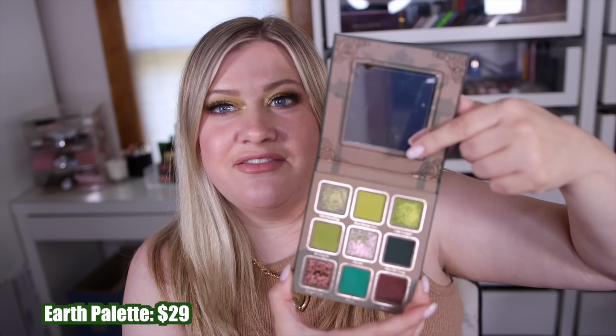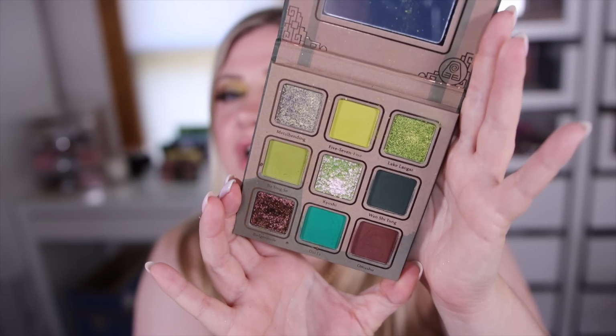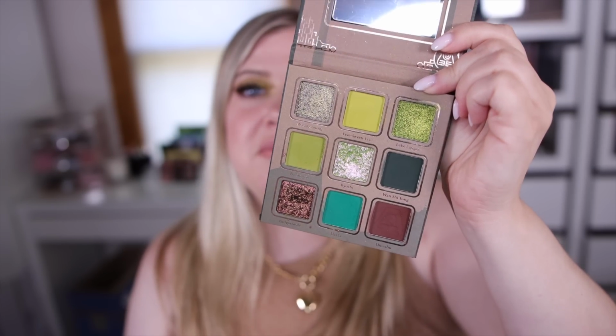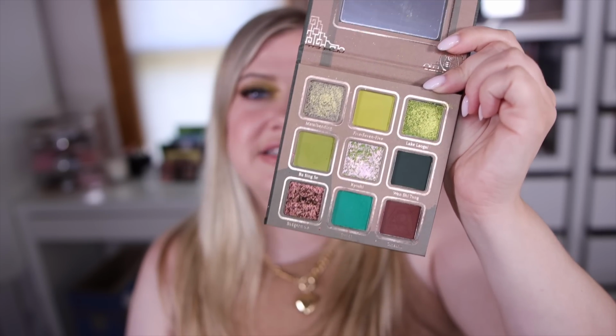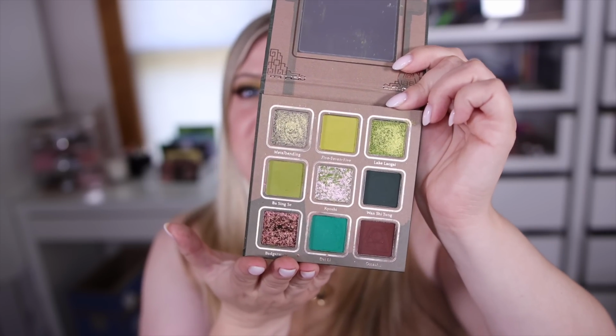Each of the palettes have a nice mirror in it. I think that's a really nice touch. But yeah, these colors are so beautiful. There is a couple of shifty shades in here too, and a nice equal mix of mattes and shimmers. So this is a nice monochromatic earthy color story. So stunning. I will insert the swatches here as well because I only have my swatches on vertically this time, so it's gonna look a little bit smaller. But yeah, this really has some stunning shades in it.